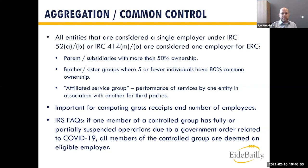If you've got brother sister companies, so you have a group of 5 or fewer individuals that have more than an 80% test here of common ownership, then those entities would also need to be combined under these rules. The 414 rules are a little bit more fuzzy.